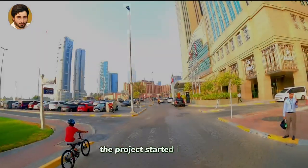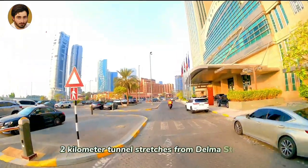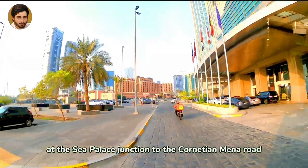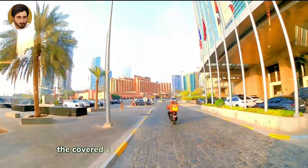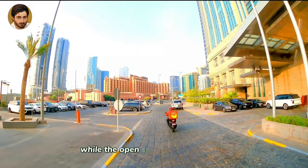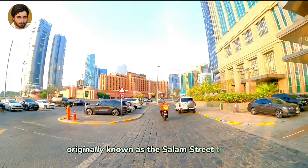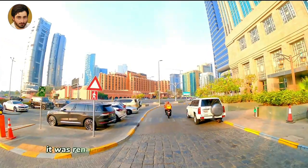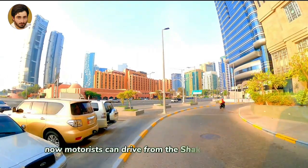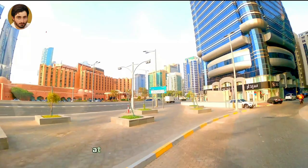The project started in 2007 and the 4.2 kilometer tunnel stretches from Delma Street, at the Sea Palace Junction, to the Corniche and Mina Road. The covered section of the tunnel runs for 2.4 kilometers, while the open section covers 1.8 kilometers. Originally known as the Salam Street Tunnel, it was renamed after the country's founding president. Now motorists can drive from the Sheikh Zayed Bridge to the Mina area within 20 minutes at a maximum speed of 80 km/h.